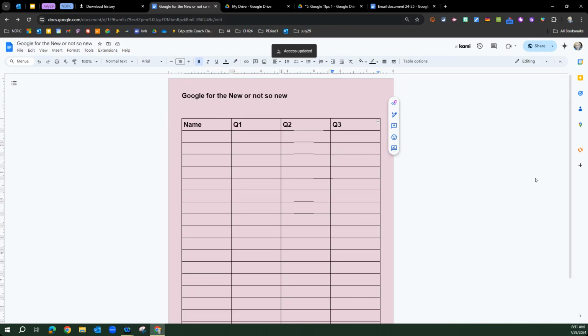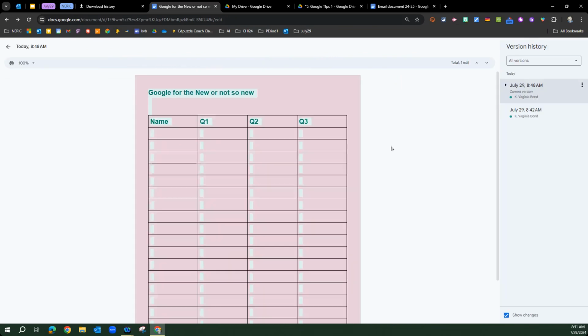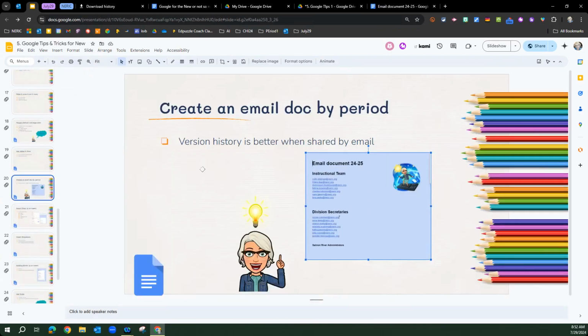So if someone comes in here, I will be able to pop over here into version history and I'm going to see, well, Cheska did this and so-and-so did that. And it's going to help me keep track. When I have this document built, you can have whatever kind of list in here that you use all the time. You can copy and paste them in very easily, and then you have access to see who made what changes. Think about that by class period, okay?